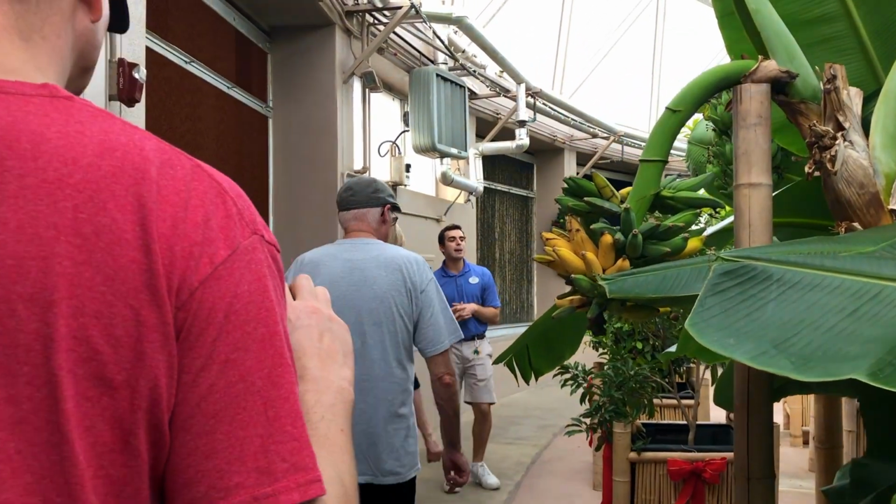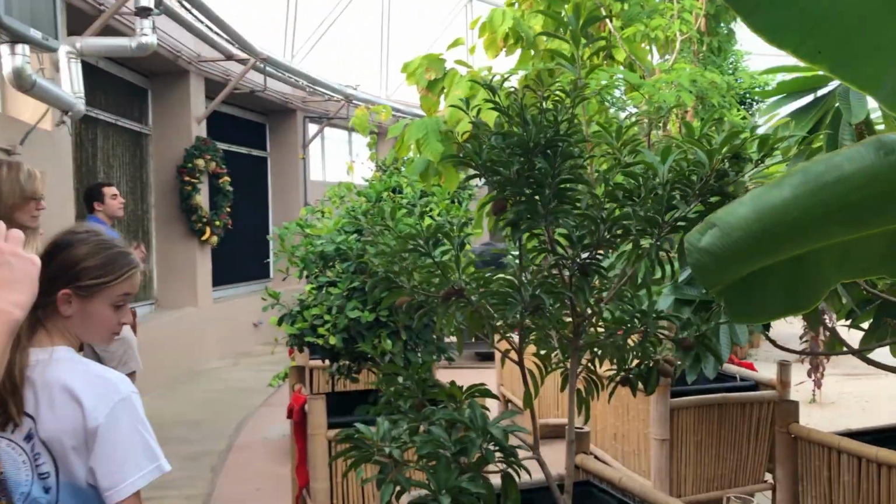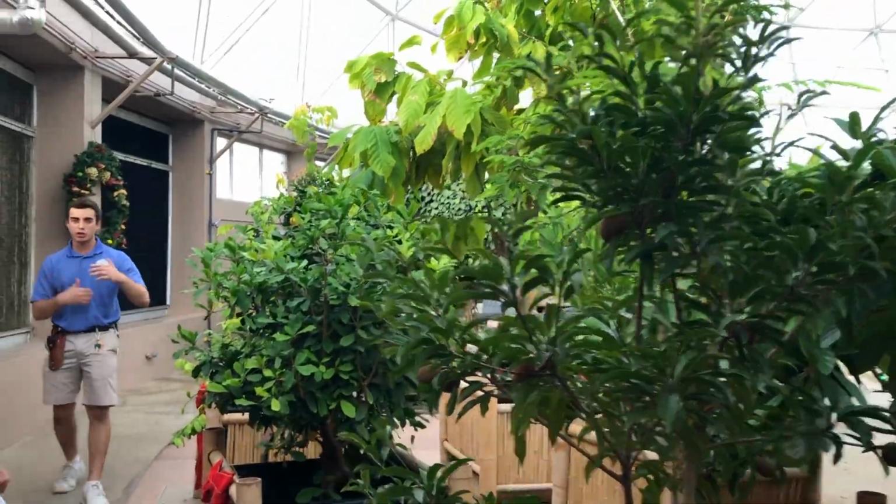Our first fruit up here is sapodilla. That one is going to be from central Mexico, and it's going to be a very sweet fruit. It tastes kind of like a brown sugar soaked pear.